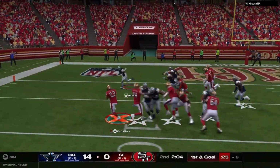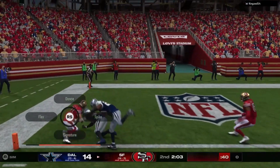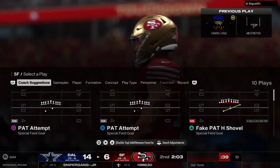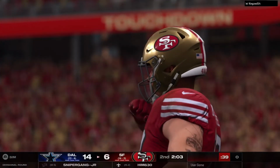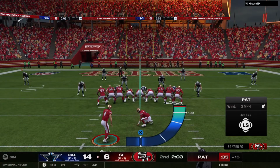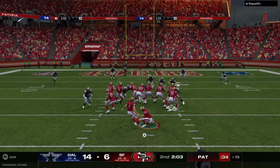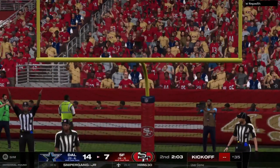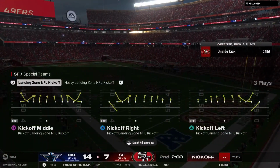They'll try to run with McCaffrey. And across the chalk into the end zone. It's a 49er touchdown. Christian McCaffrey, a 6-yard touchdown run. And the Niners have cut it back within a score. Moody good with the extra point. And that'll make our score 14-7.